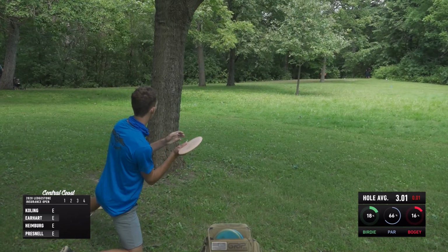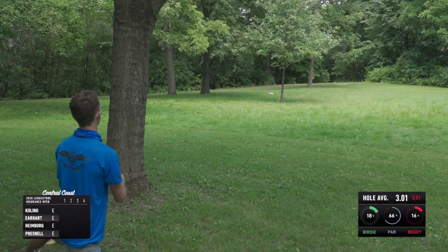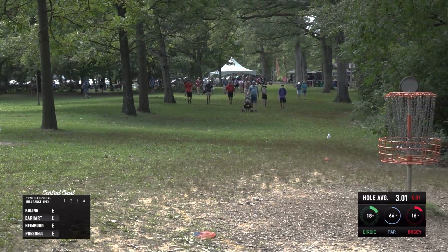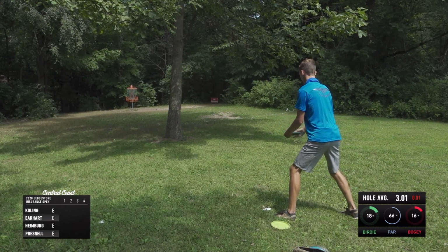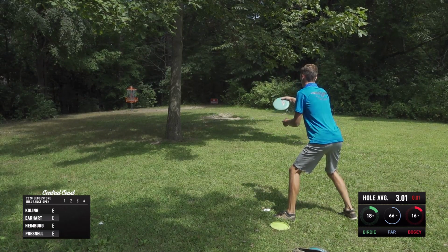Here is Calvin's third, and he's opted for the low forehand with the Star Firebird. I'm really curious why he didn't throw the backhand hyzer. Did you see the gap over there? I saw it. It looked like a really big gap. Who knows? Maybe he just didn't want to finish towards the hill, and he was thinking that skip would flare him towards that sign over there and have a more stress-free putt. But he's got this putt right now, and this is a save for 4, Philo.